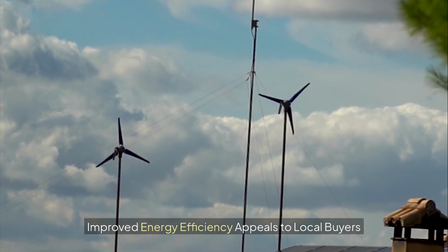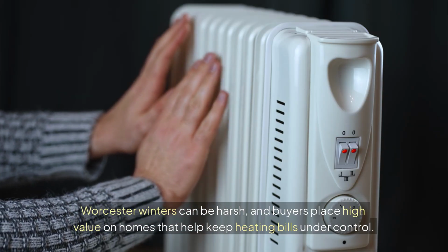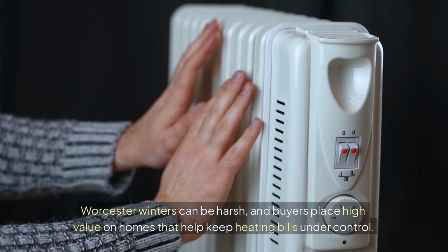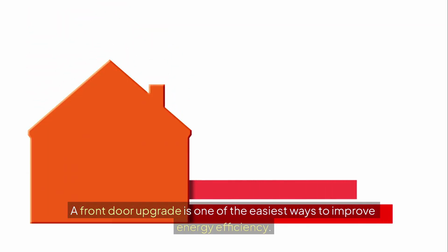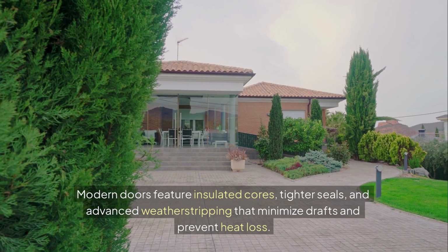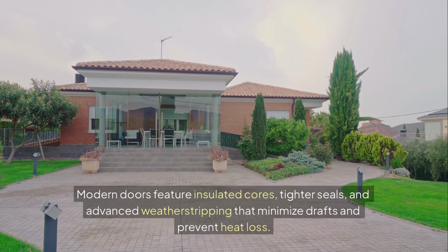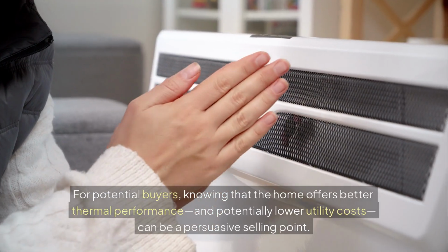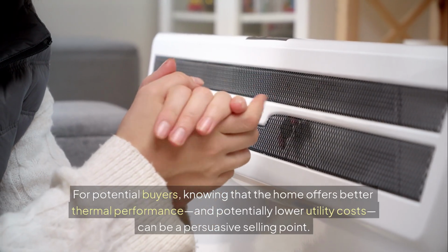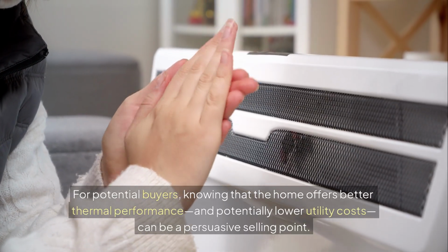Improved energy efficiency appeals to local buyers. Worcester winters can be harsh, and buyers place high value on homes that help keep heating bills under control. A front door upgrade is one of the easiest ways to improve energy efficiency. Modern doors feature insulated cores, tighter seals, and advanced weather stripping that minimize drafts and prevent heat loss. For potential buyers, knowing that the home offers better thermal performance and potentially lower utility costs can be a persuasive selling point.